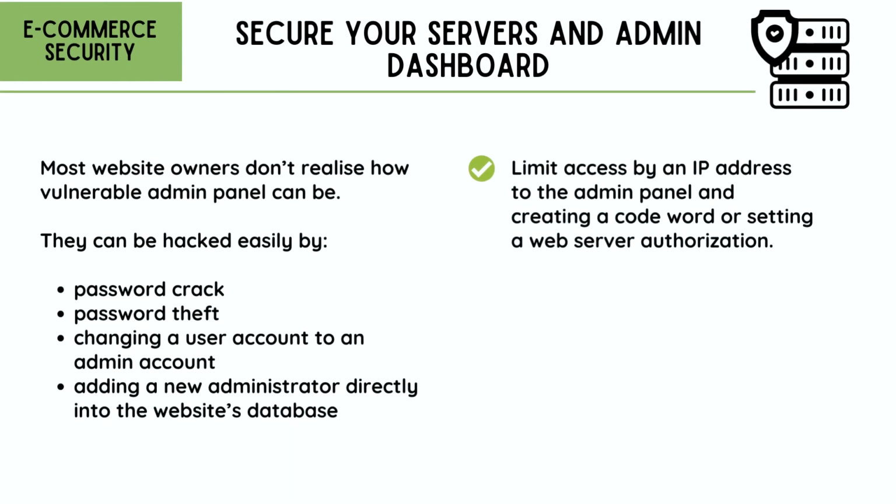Secure your servers and admin dashboard. Most website owners don't realize how vulnerable admin panel can be. They can be hacked easily by password crack, password theft, changing a user account to an admin account, adding a new administrator directly into the website's database. Limit access by an IP address to the admin panel, and create a code word or set a web server authorization. In this case, a hacker can't use any of the tools mentioned because a web server will not allow access to the admin panel scripts.